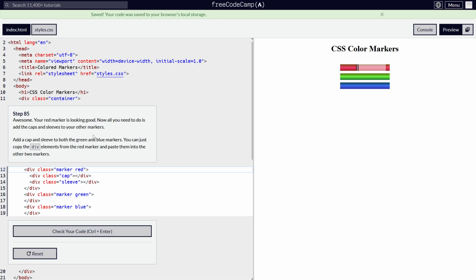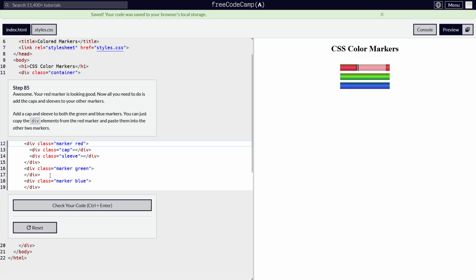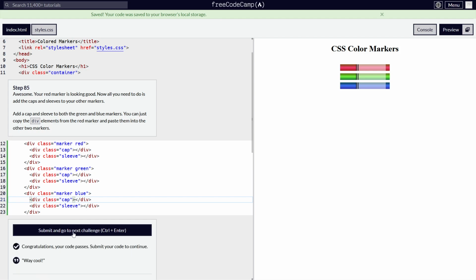Now all you need to do is add the caps and the sleeves to your other markers. Add a cap and sleeve to both the green and blue markers. You can just copy the elements from the red marker and paste them into the other two markers. Hold on. Yep, okay. So we're just gonna do this real quick. Just like that. Yep, okay.